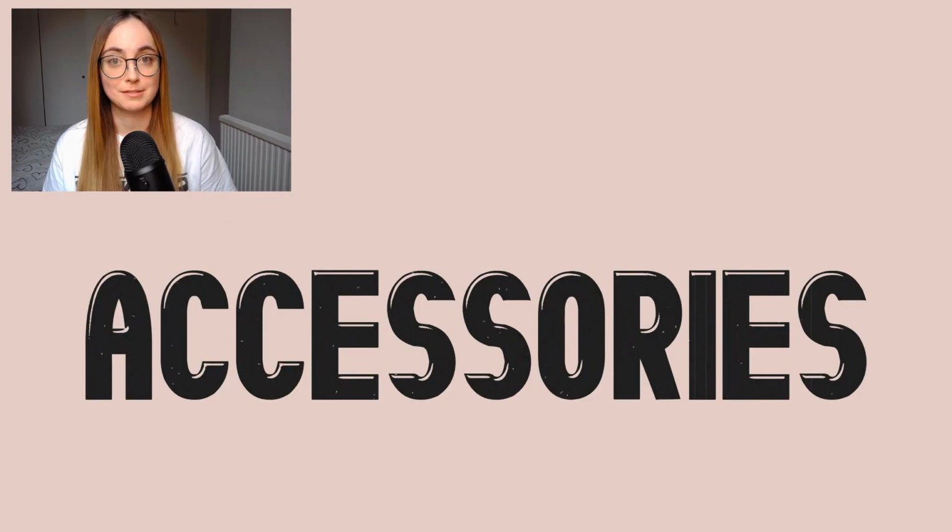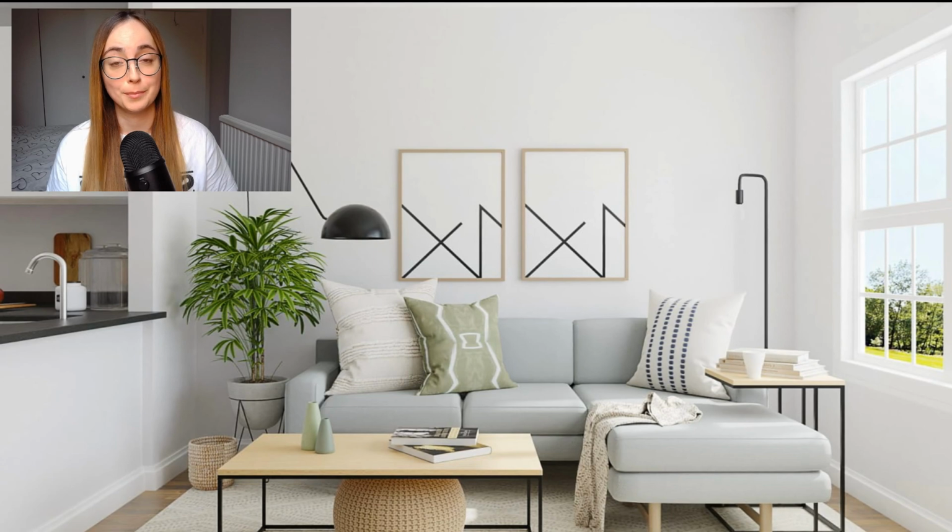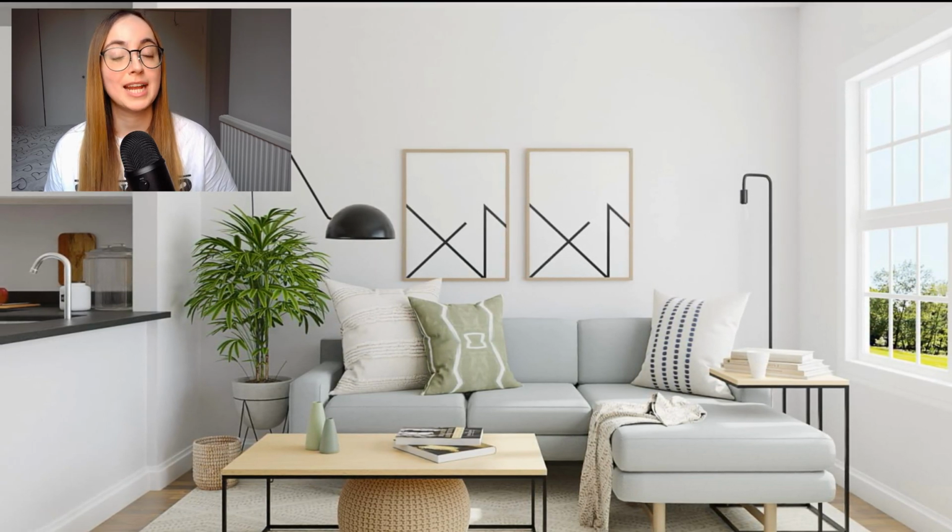Now onto accessories. Obviously accessories are important, I mentioned this already, but try and not overdo it and squeeze in an accessory in every single corner. Just have a few well-placed accessories that breathe life into the room. It might sound strange, but a room can actually be really cozy without having to be cluttered.